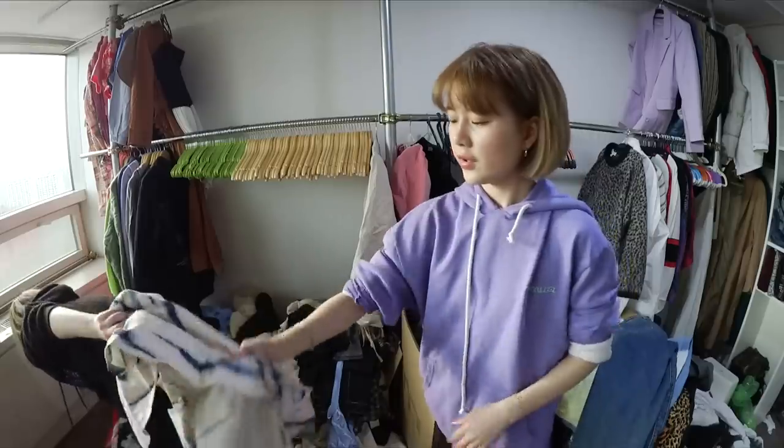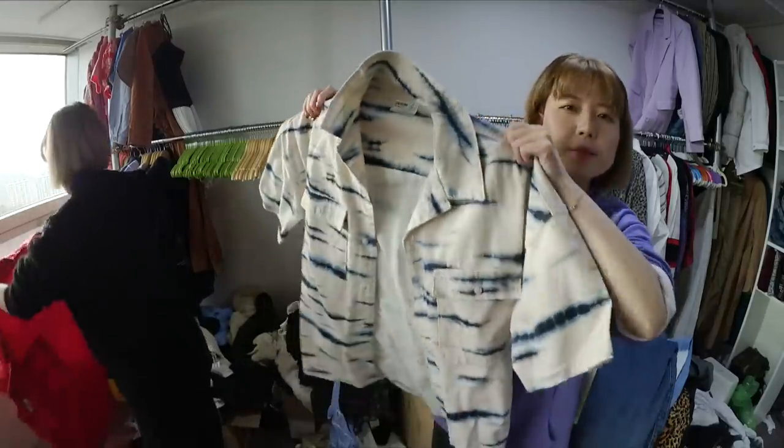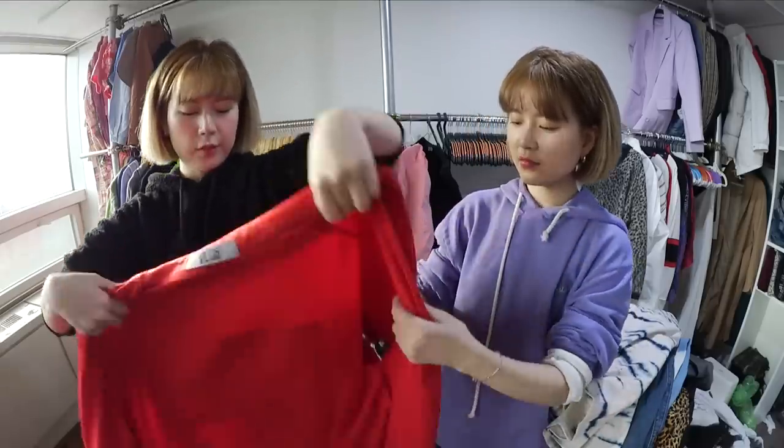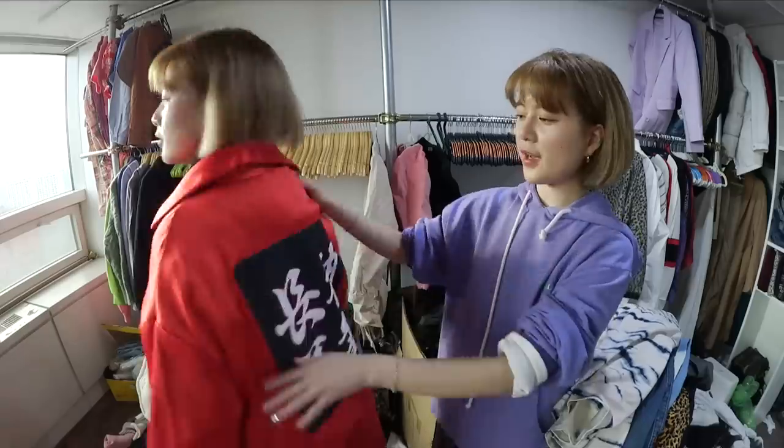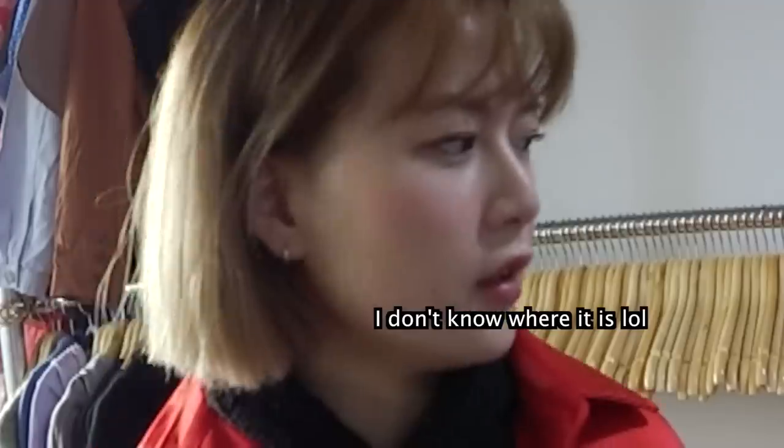Yeah, it's really nice. Oh yeah, this is from Bershka. It's actually their men's section. It's like a tie-dye denim shirt. This one we wore during the summer. It's a men's, yeah, actually. Kind of robe-ish. Yeah, the back is really dope. Really nice. I like it. Don't we have a black one too? Yeah, it should be somewhere.